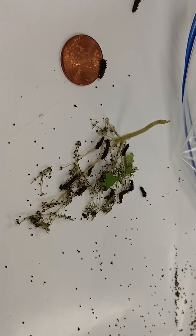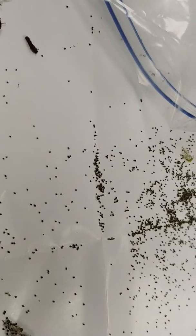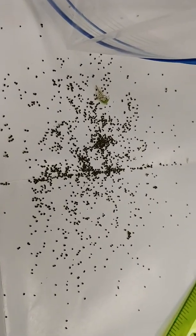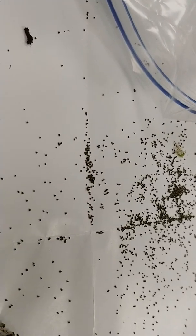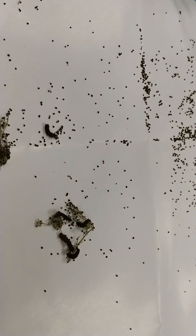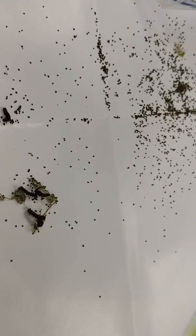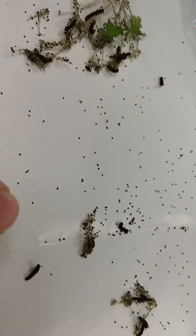I want to see if I can see a molt in here amongst all this frass. There's little bits of web. Some of it was dangling down with little bits of web. I really can't see any. It's really kind of hard. It's kind of triangular shaped more. But you can see there's some webbing right in here with a silk.